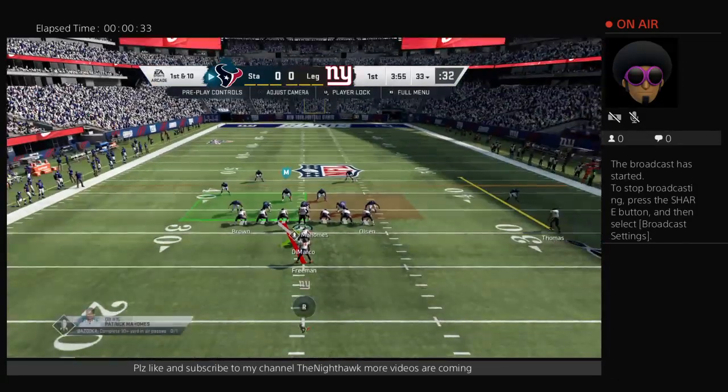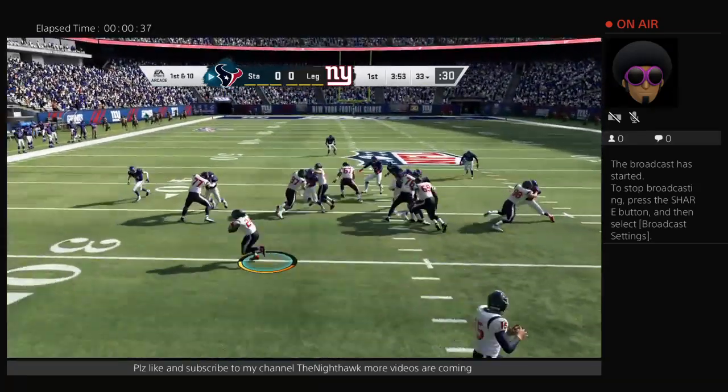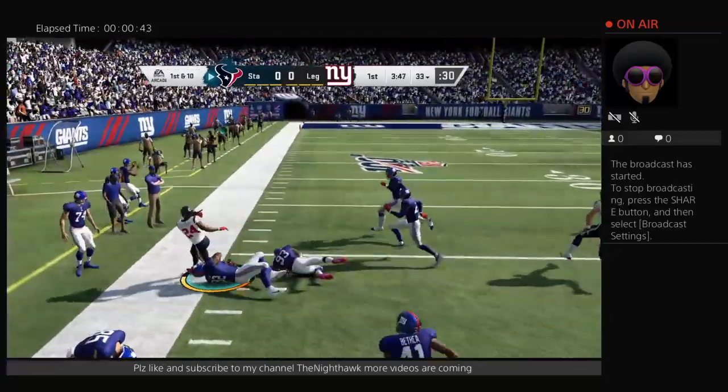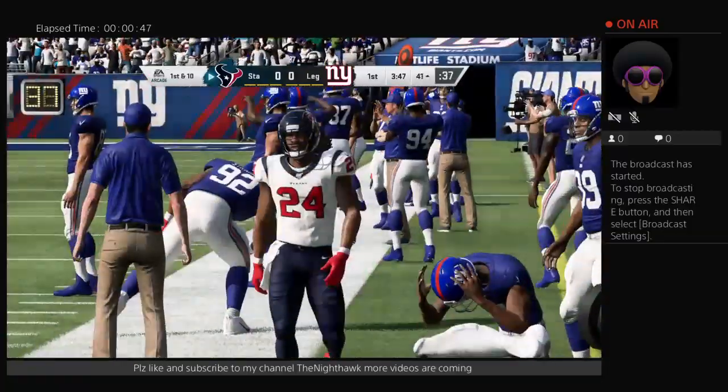And now the offense getting set, 1st and 10. A carry for Devontae Freeman, who missed most of last season. Fighting through it, he's got space. A big hitter there, a 1st down gain of 26 yards.